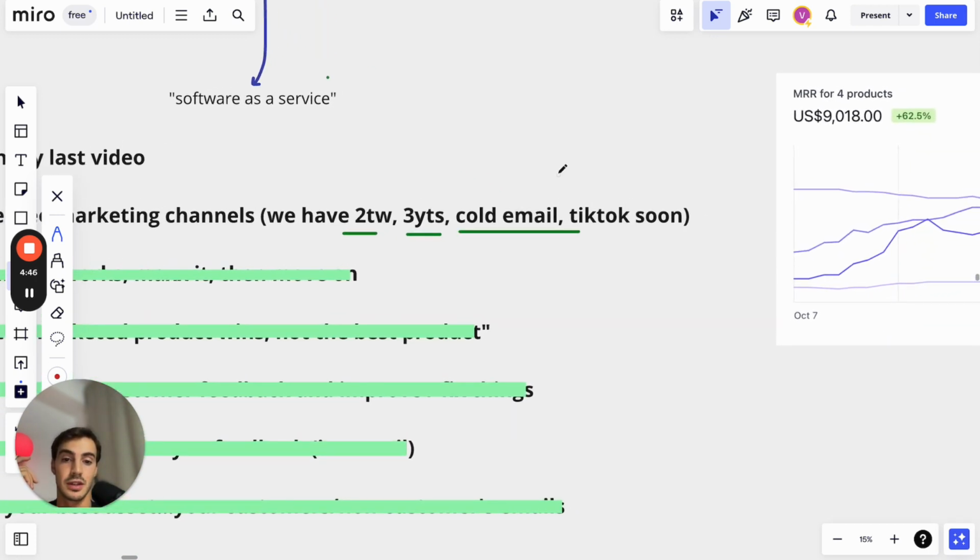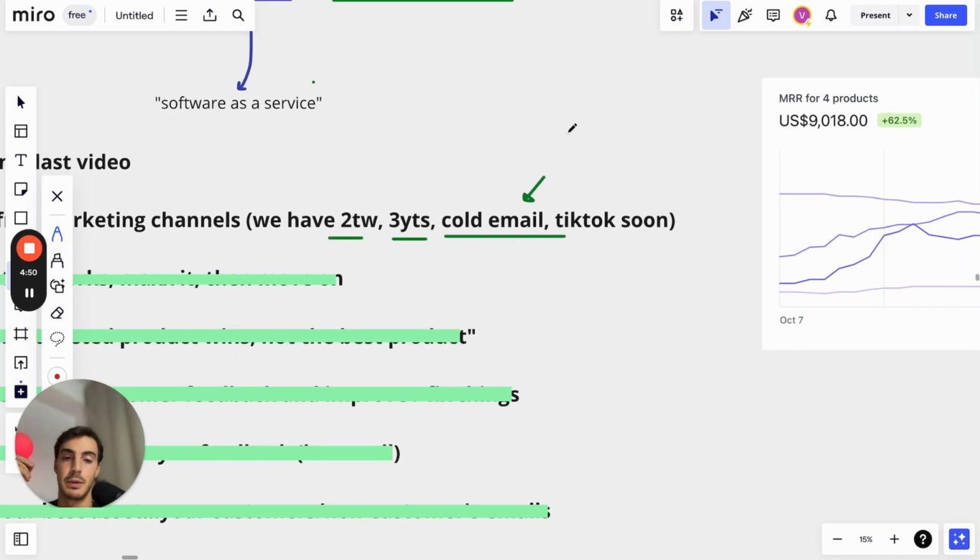Then cold email. This is something we're starting now, and I can dive deeper into this, but we're segmenting people. We're targeting agencies, we're targeting competitors, and we're targeting businesses. That's the whole thing.